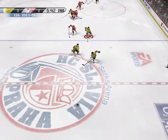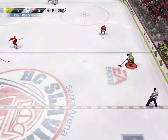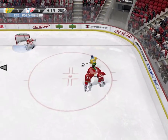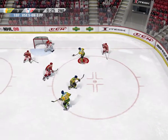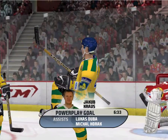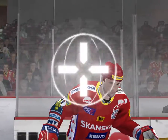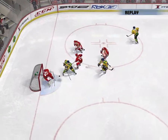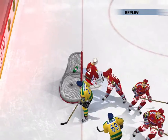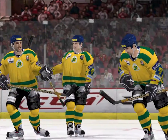He clears it out of the zone. Strauss, Horak, Duba, shoots the puck. He scores! That's a deuce for him. Now that's why this guy sees time on the power play. He's got great offensive skills and has the ability to finish his scoring chances.